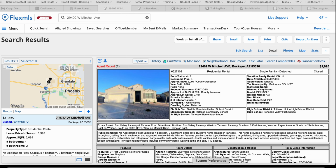Right here on Mitchell Avenue in Buckeye. I have a seller that I am meeting with for a listing appointment later, and we need to be prepared for this. So, 4-bedroom, it's out in Buckeye, in Tartesso, so a little bit further out, but one story, 2020 build, 2,100 square feet, 4-bedroom, okay?